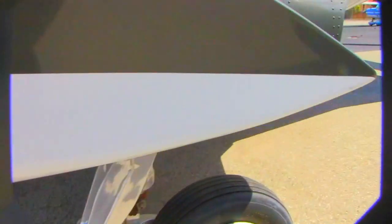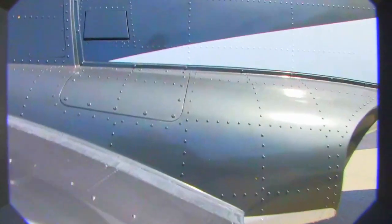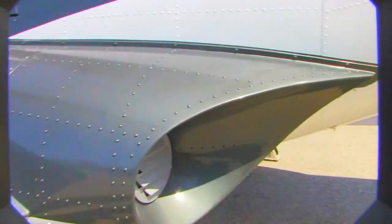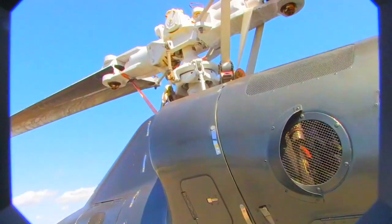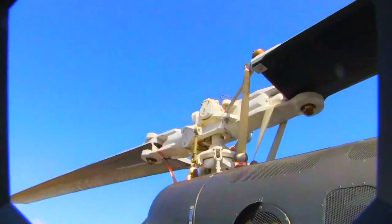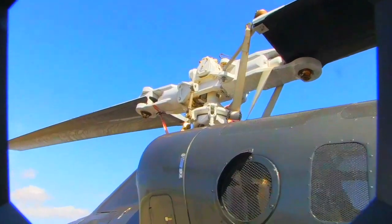So here's the landing gear. And not only that, this is where the engine is at as well. Take a look at it inside. Right there. So you have quite a bit. There's that right there. There's propellers.